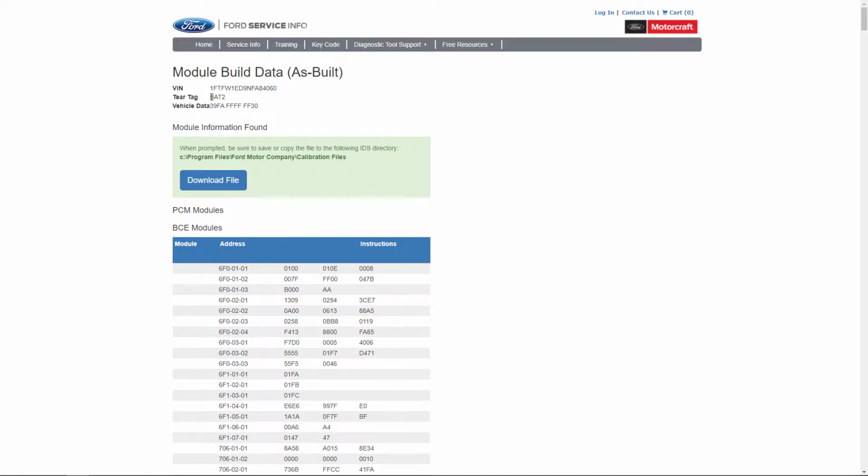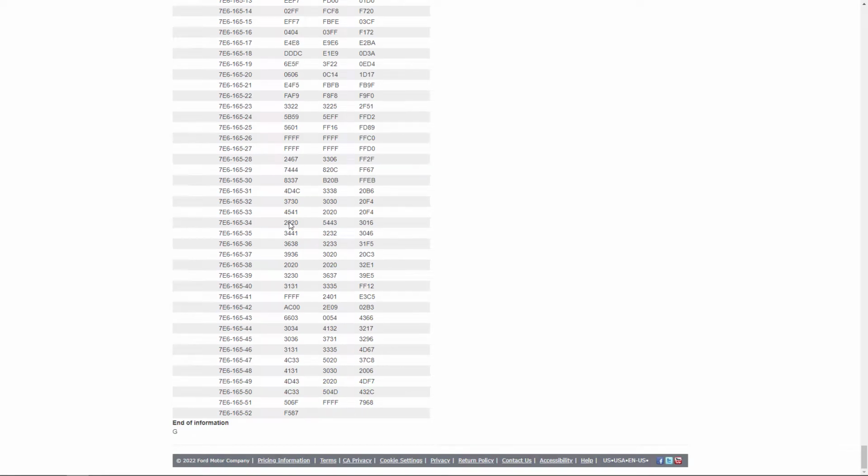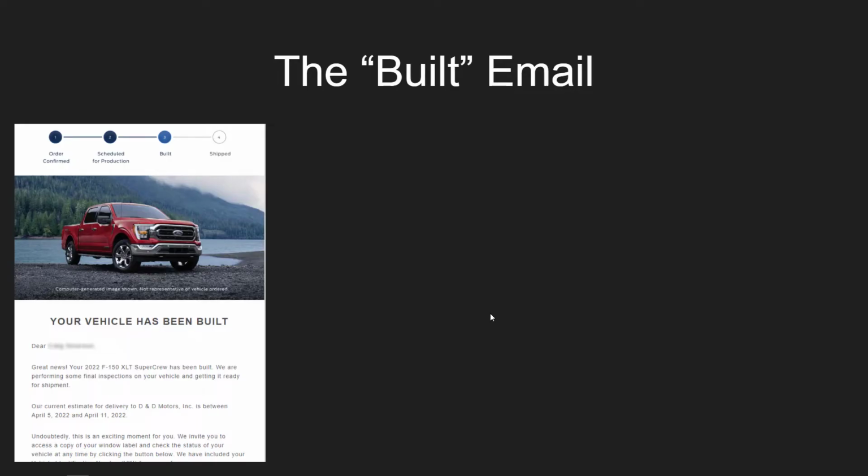You'll see things like tear tags up there, which is good. You'll see your VIN. And then you're going to see just a massive amount of, this is ForScan data. Apparently, this is how they program your truck. So basically, this is the software commands to program your truck. That's what I believe. And so if you do have this, that means that they are in the process of flashing your truck with the brains. From there, within a day or so, you should be getting your built email. Your vehicle has been built, and this is where things start to really happen.